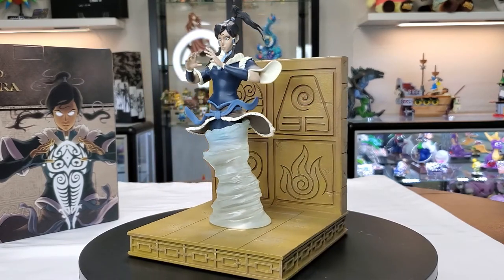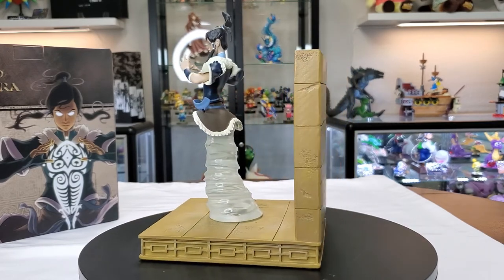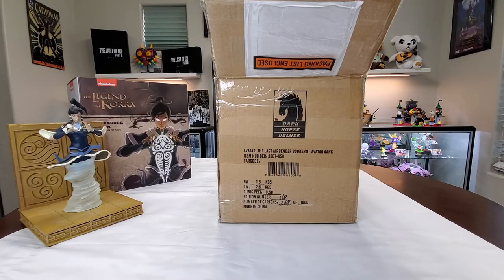I was actually supposed to use these for books, but we'll see kind of how that goes. Let's move on to Aang. Okay, so same process with Aang.